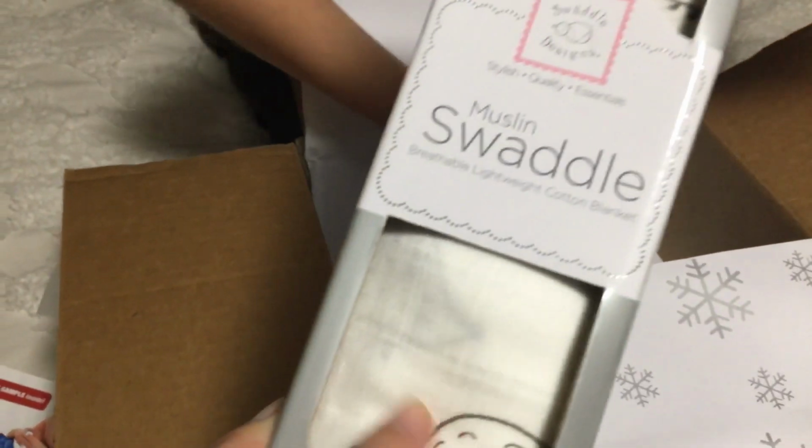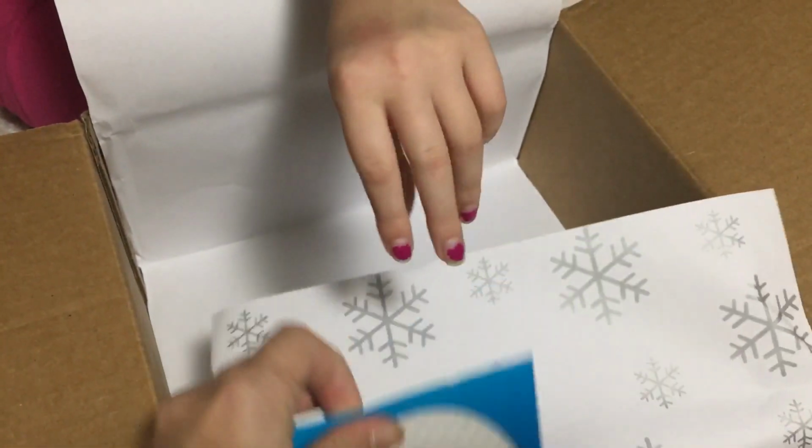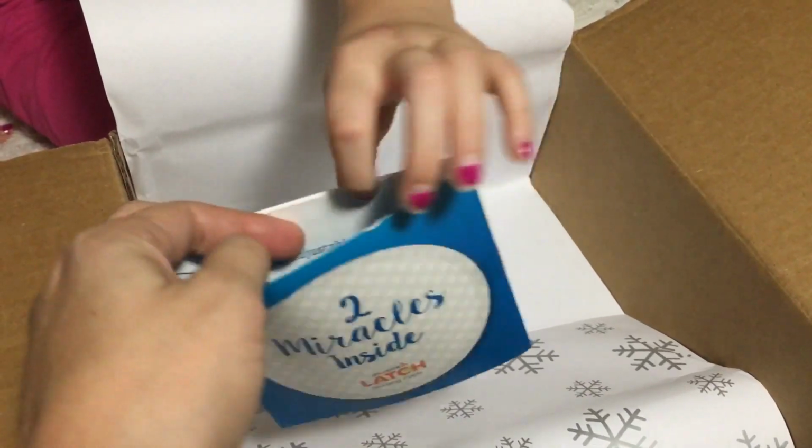Oh, awesome. That's so cute. It's gender neutral. It says two miracles in spots. Yeah, these are nursing pads to help mommies when their milk is coming in for the baby. All right, and that's everything, right? Yes. Wow, what an awesome box.